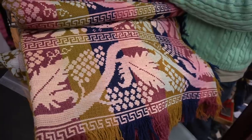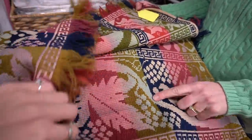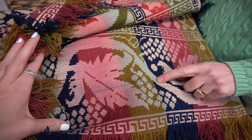Absolutely beautiful. A lot of the times they come in just red and white. The last one that I bought was just red and white. There wasn't any other colors in it.